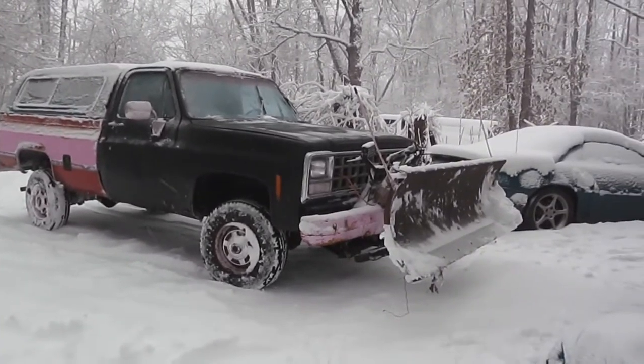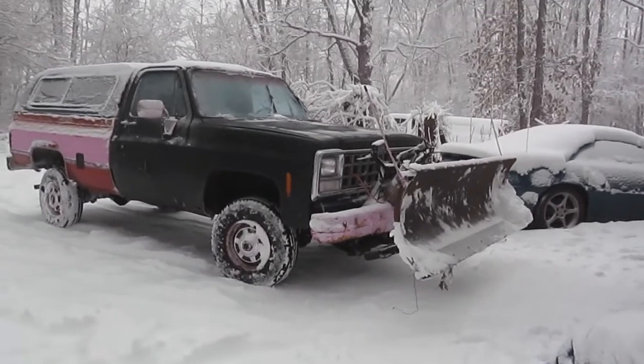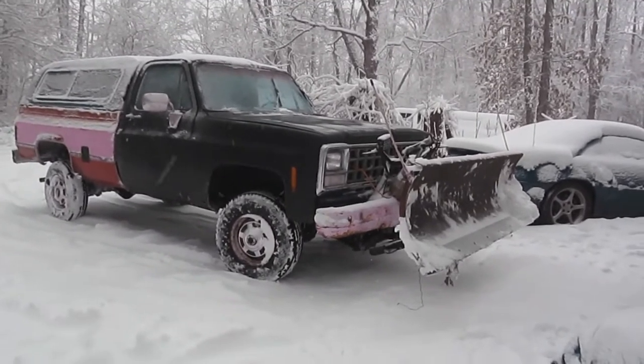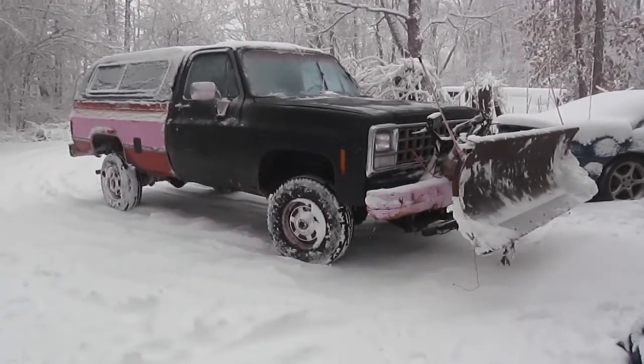He's helped me get inspired to get back into the garage more and do stuff and just make things run. This truck's a perfect example. It's not beautiful, but it runs and I would drive it anywhere.